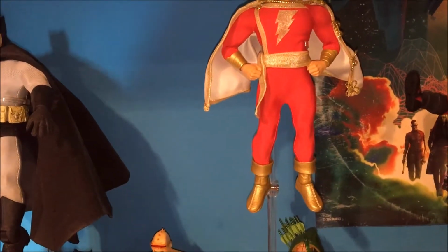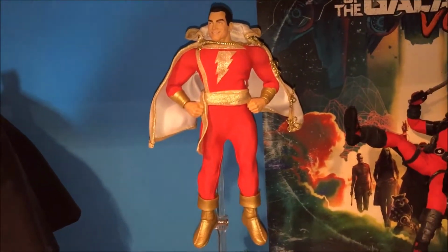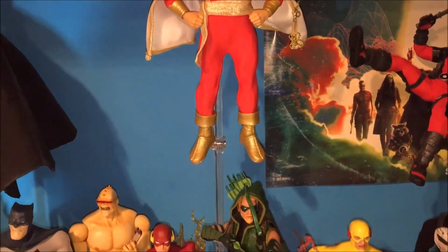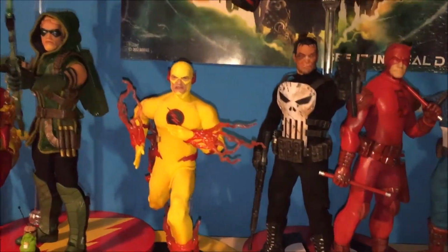It wouldn't surprise me if they did a new one. But I don't know if I'd be willing to pay for it. Maybe I'd sell this one. You know, it does have that whole droopy crotch thing that I saw on a lot of other people's. So I knew what I was getting into.